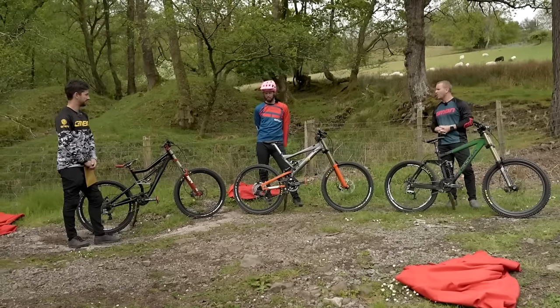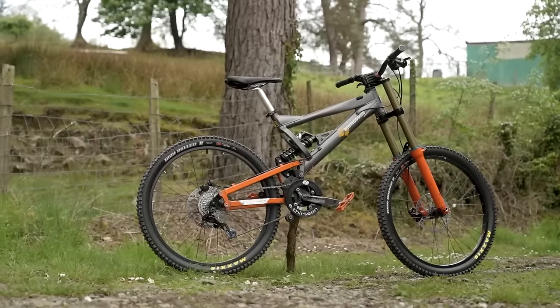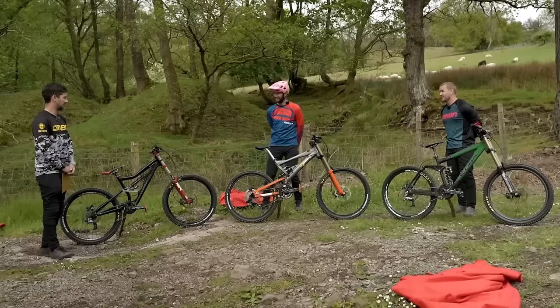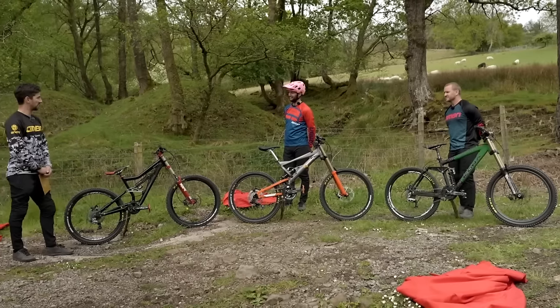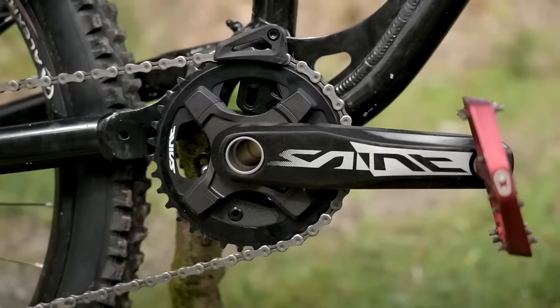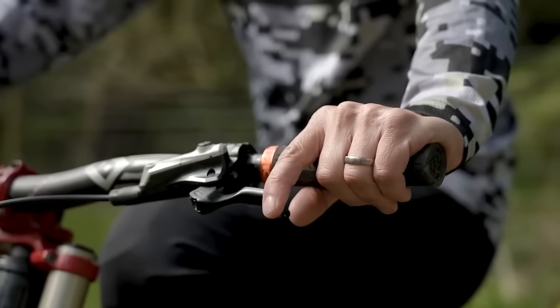500 big ones for this fine example of a downhill bike. Half a grand, you could get some. Half a grand, don't say it like that. That sounds terrible. Neil? 550. It's not more bad than half a grand. What have I done? I've changed the cranks, put some fresh grips on, ready to roll.